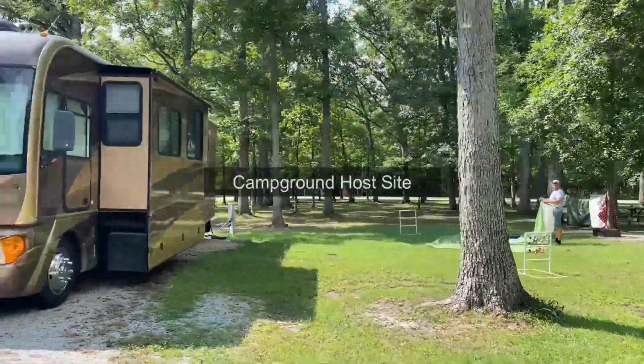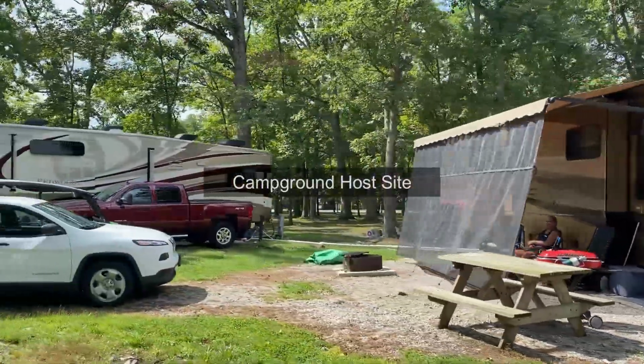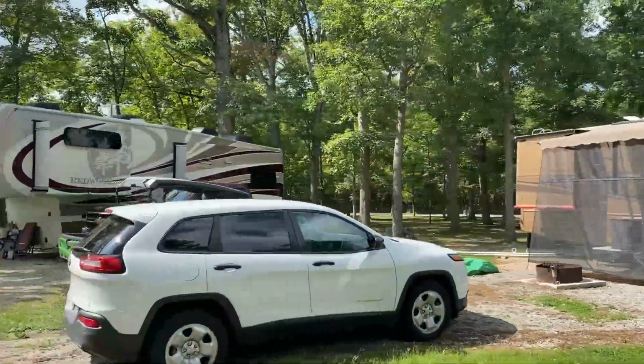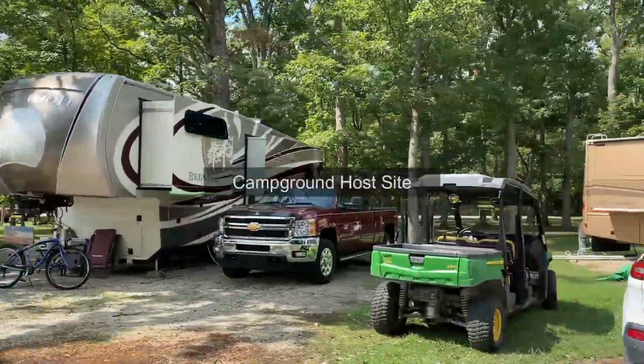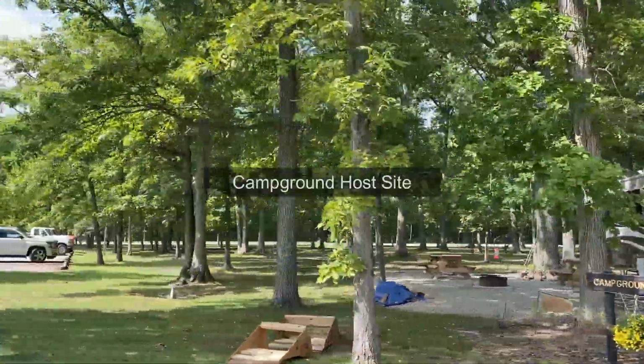This is our first campground host site. This particular park does not have numbers on these sites, and they are right at the beginning of Campground A. And here's the other campground host site. Again, they are across from the wood and the ice and so forth.